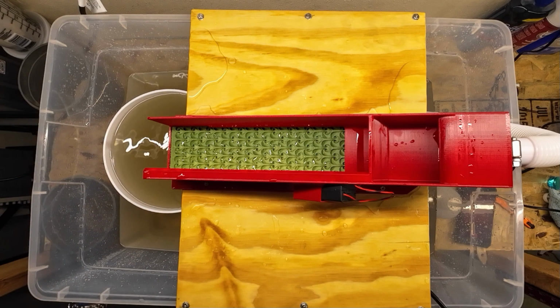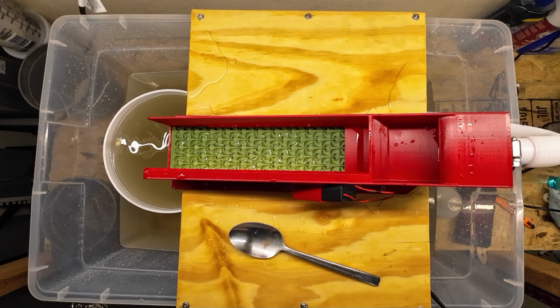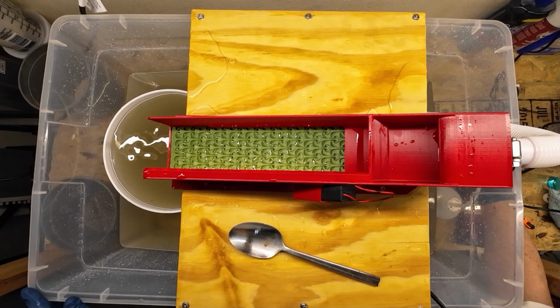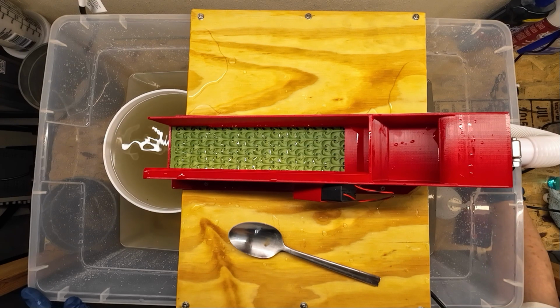So yeah, I was planning to use the Desert Fox spiral on the minus 20, but I think I'll just go ahead and run it through the mining magnet sluice here. No reason not to. I think it's working fine.